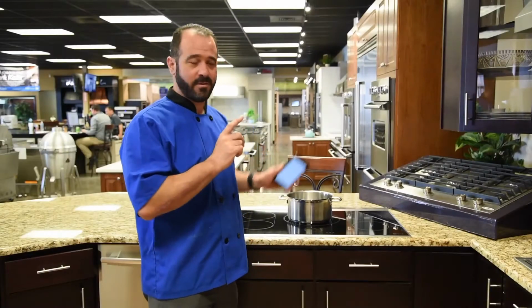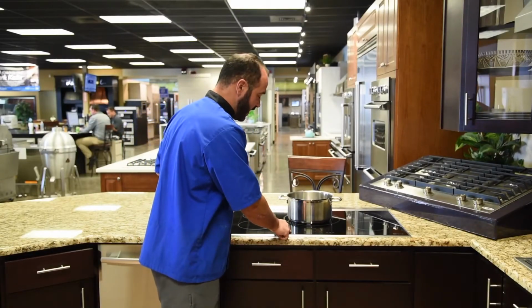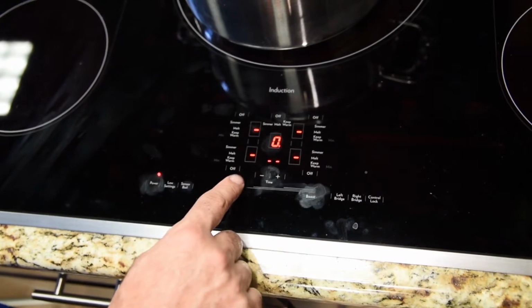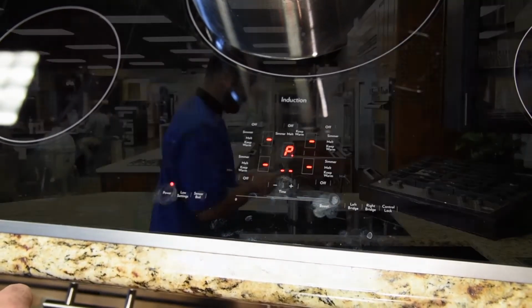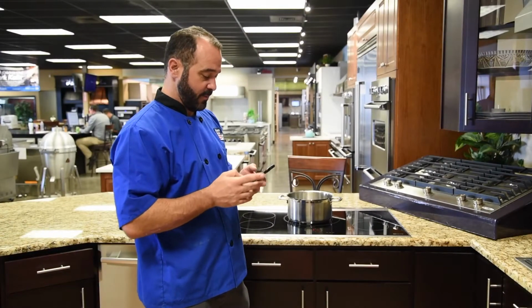Okay, I've got my timer, I've got my pot of water here. I'm going to turn on this Gen induction cooker to boost, which is the highest setting, or power, and I'm going to start my timer here.